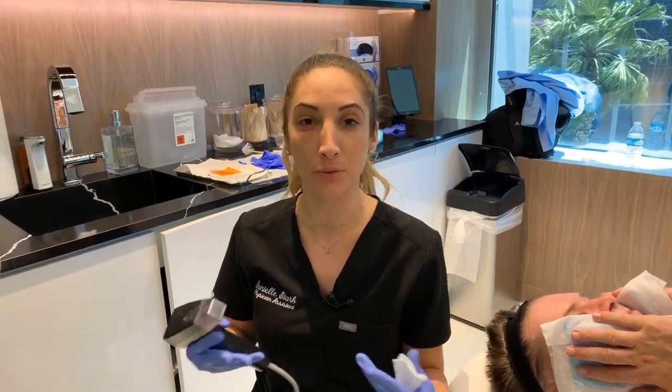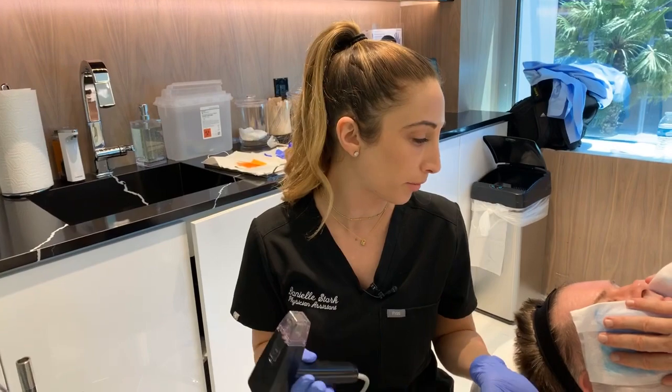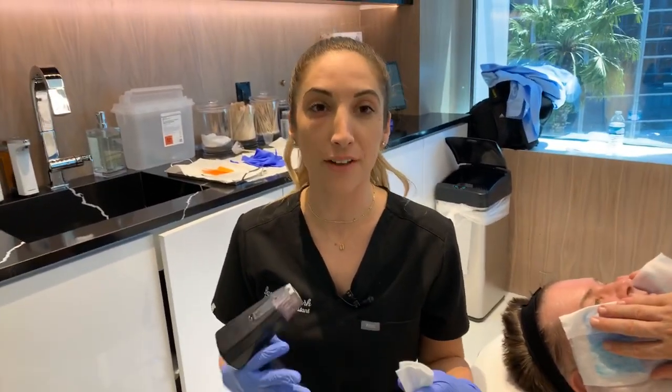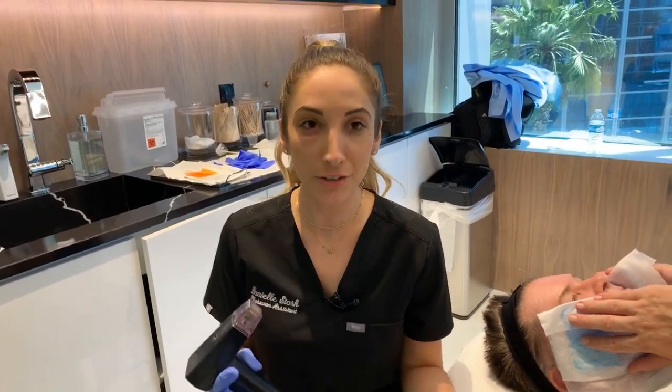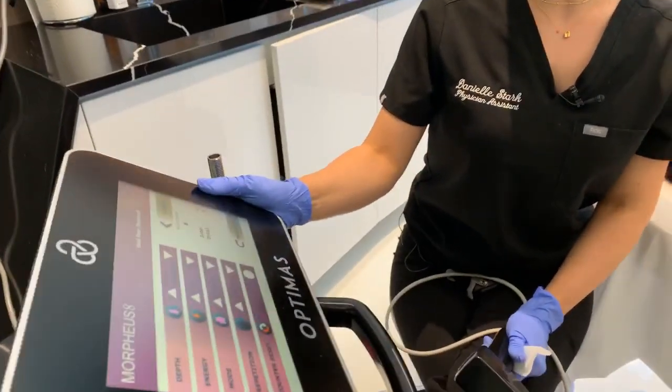We are going to be using Morpheus8 for our patient who has some acne scarring. So we have been improving this over time using the RF microneedling, and we're on treatment 3. It's going great. Every time he's impressed by how good the results are and of course how short the downtime is.